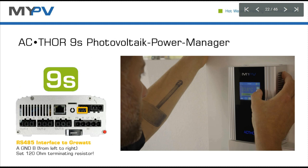Then the second variant of the actor is the big brother of the product. It's the so-called Actor 9S. And it's a 3-phase 9 kilowatt power stage that I'm going to show you now.